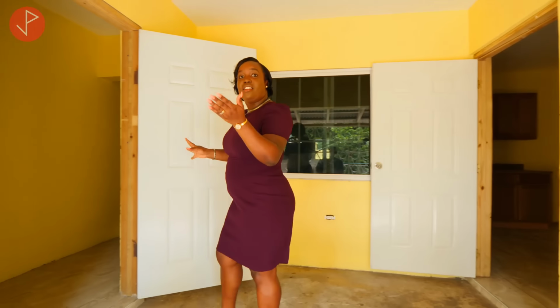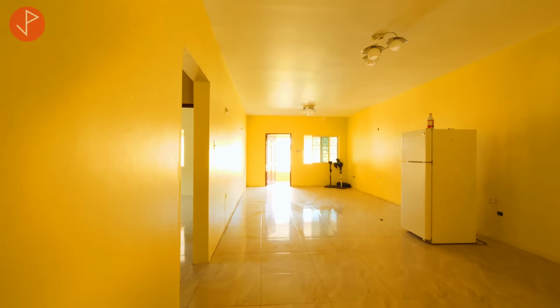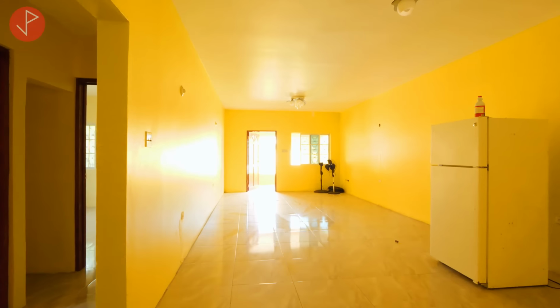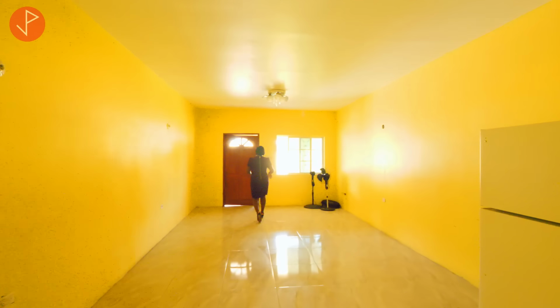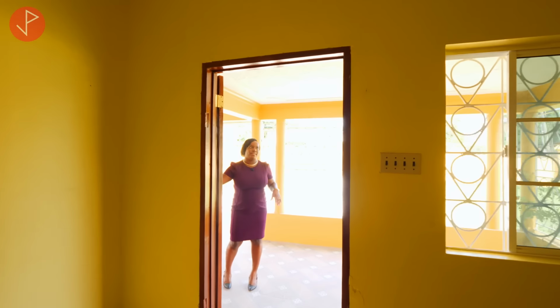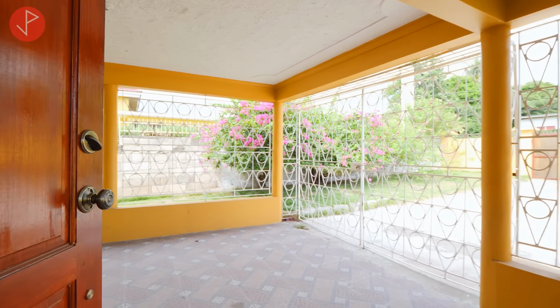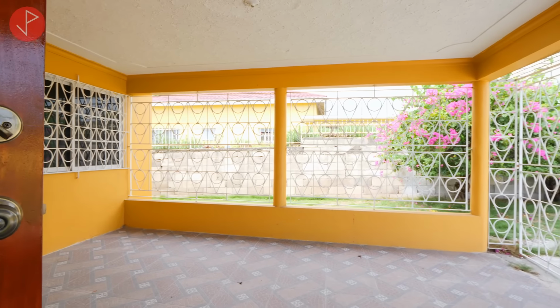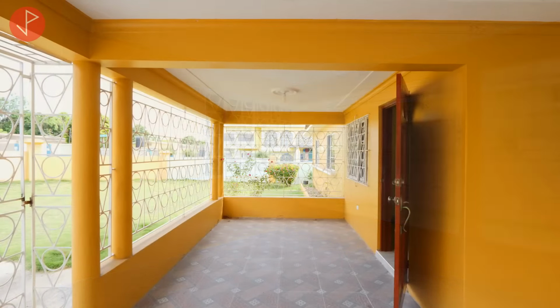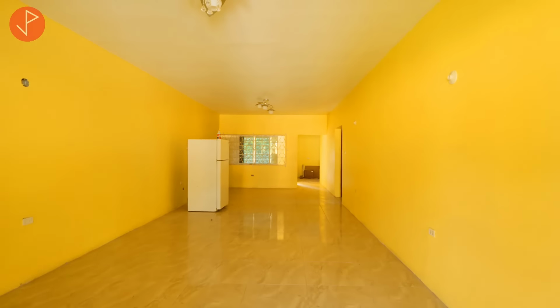So here again we have another self-contained section, and come this way with me. You would access here from the front patio that I showed you earlier. So come and take a look. So we are back at the front and here is the carport that we spoke about earlier, as well as the front patio. And this leads to our living and the dining area.